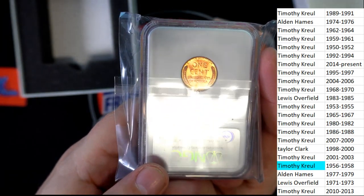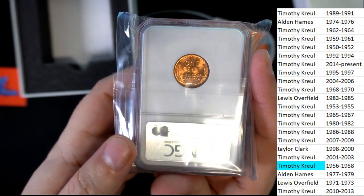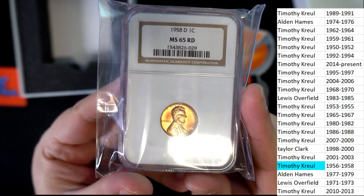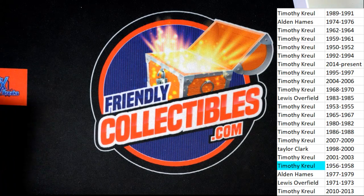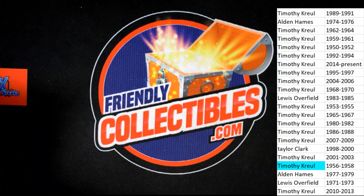But I do enjoy the history of these coins, and they shine really brightly and they look beautiful. So I love the way these look. And going to be a nice piece of your collection. Congratulations. Tim K pulls down a great coin. Now we're getting ready for the next big thing around here.